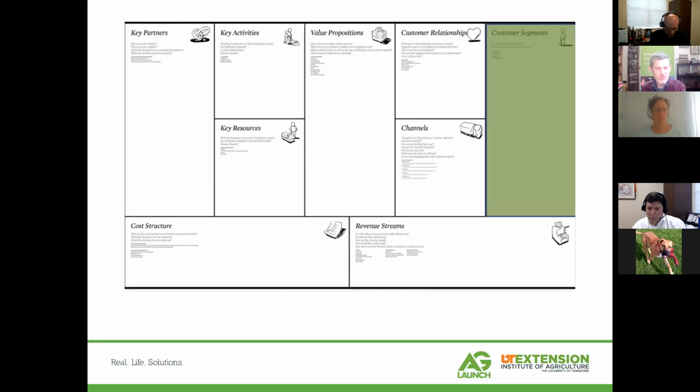So if you were going to, I am producing tomatoes right now, but I want to expand the outlets for those tomatoes. So I'm going to be part of a CSA. I'm also going to be part of canning and producing a tomato product and the different outlets. You want to be able to think very, very clearly, who are the customers?